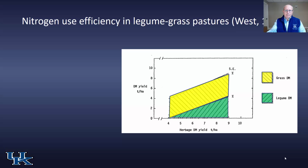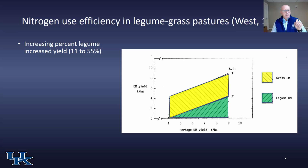So what does this mean? It means a few things. It means that you get your increase in yield by increasing the percent legume. And over the range that we've got in this study, it was 11 to 55%. The yield increase that came from having the legume came from the legume itself. It did not come from the grass yielding more when you had more legume. If the legume was giving nitrogen directly to the grass, then you would have more grass yield as you had more alfalfa.